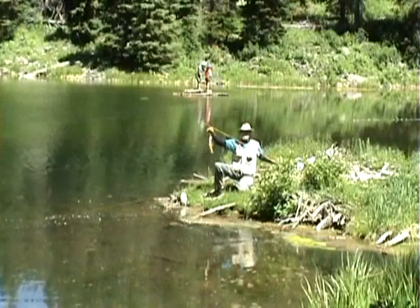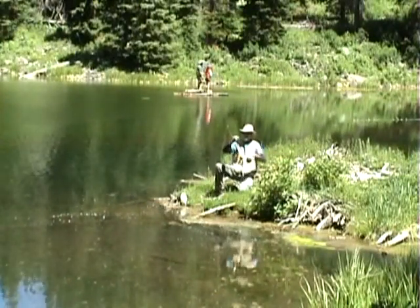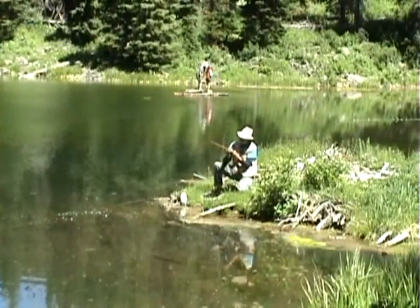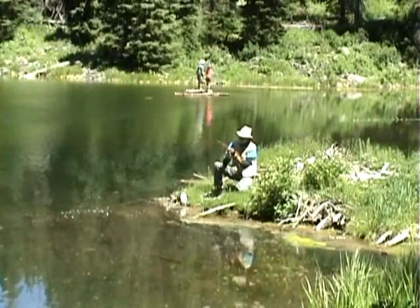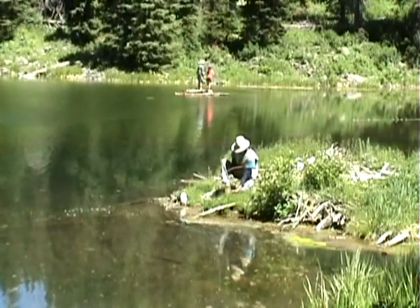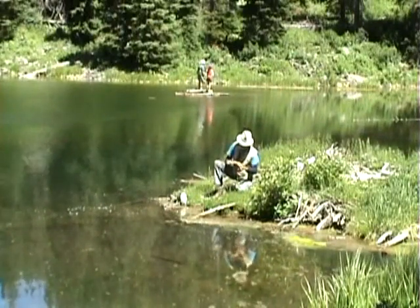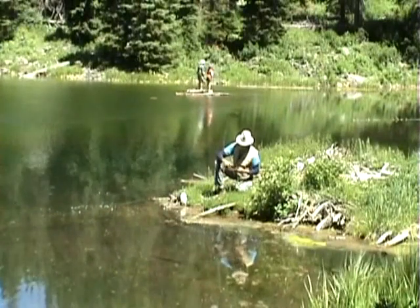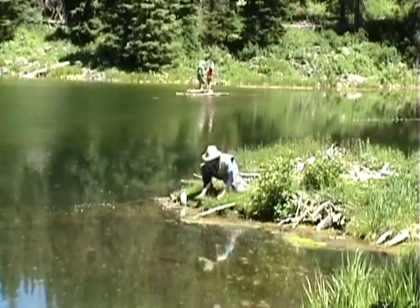There's a nice brook trout caught on a crawdad pattern. Never used one here before, but it looks like they work. Oh, that's about 12 inches. Pretty nice color. We're gonna put them back in.